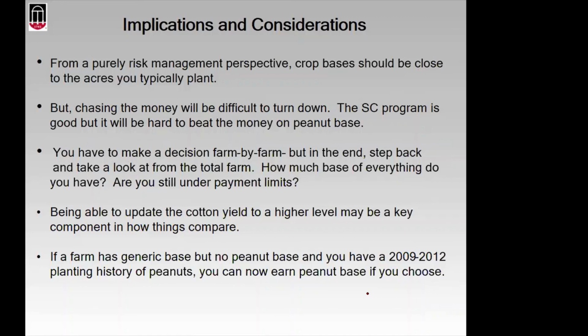Try to update your cotton yield if you can. That would be a key component to this. I'm familiar with and I realize the struggles and the debate that y'all have been through on the peanut program. I'm aware of that. I understand that. If you have got a farm that's got generic base on it, and it has to have generic base to even be eligible for this. If you've got a farm that's got generic base on it, and you've been growing peanuts, but you don't have any peanut base, here's a chance to earn something through option 2.